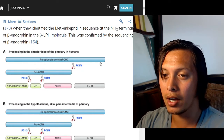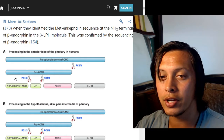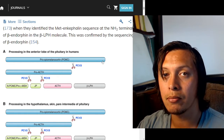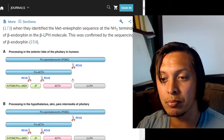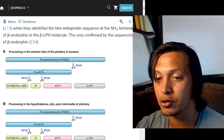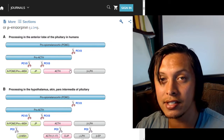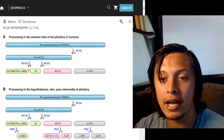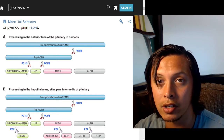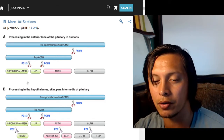So here, okay, we'll just start with this: processing in the anterior lobe of the pituitary in humans. Here we have our large pro-opiomelanocortin protein. And then there is an enzyme that can split it up into pro-ACTH and beta lipotropin. Here we have beta lipotropin and here we have pro-ACTH. Then pro-ACTH can be proteolytically cleaved into ACTH, or corticotropin, JP, and NPP, I think, and also pro-gamma melanocyte stimulating hormone. Regardless, this is another protein. It's hard to know all of them.